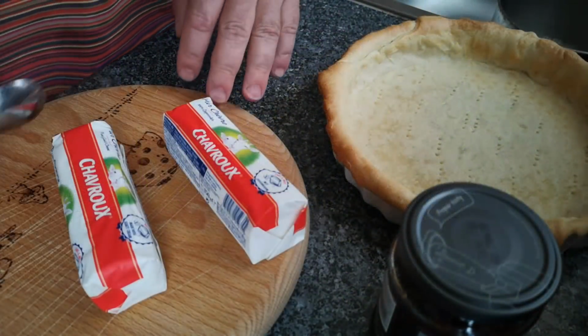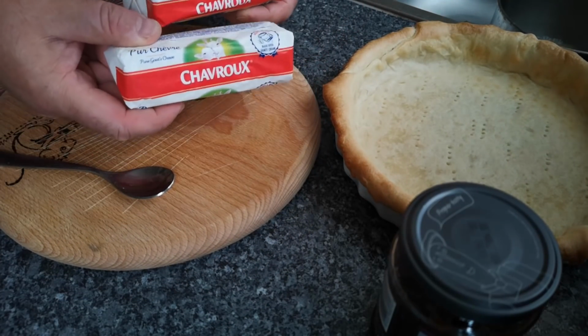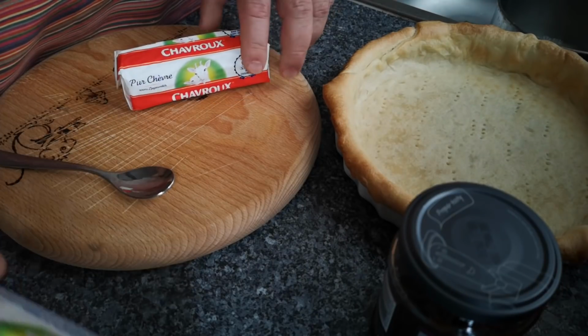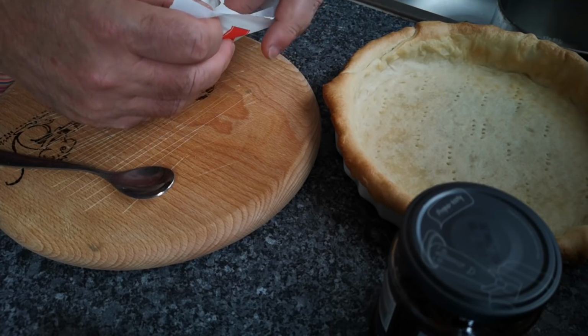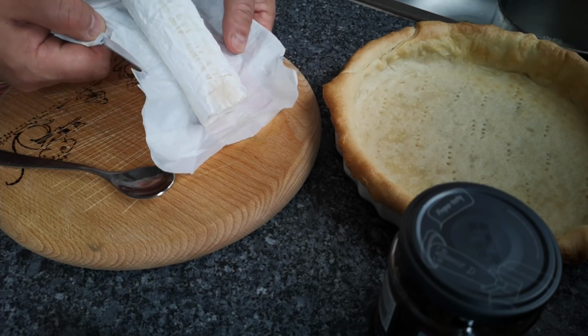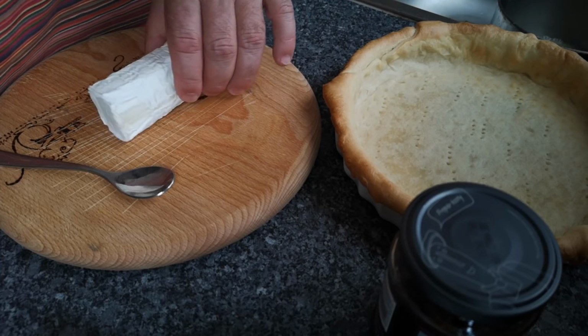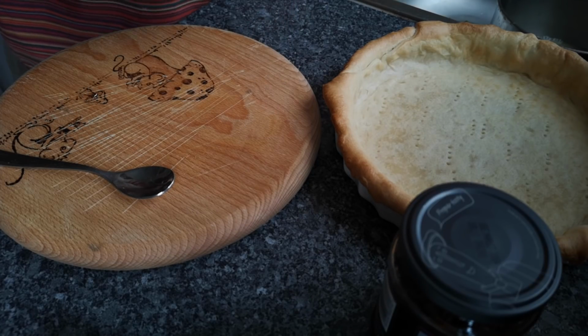It's pie assembly time. And I've got some goat cheese here. I wasn't sure how much it would need to fill this up, so I got 2 of them. I happen to think that goat cheese and spinach is a really, really good combination. But also, there's a couple of other things we can add to really elevate it just a little bit further.